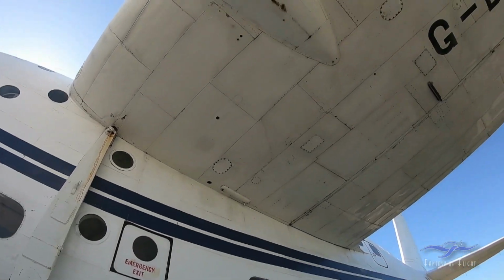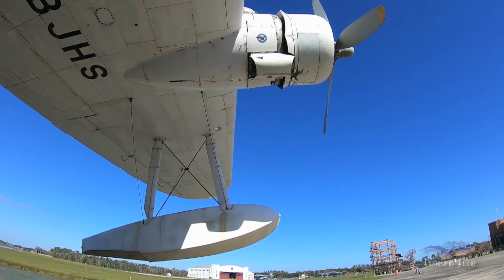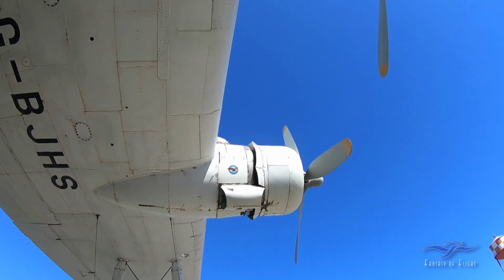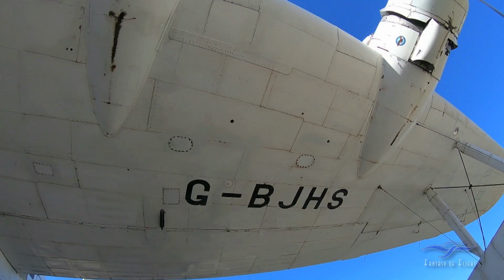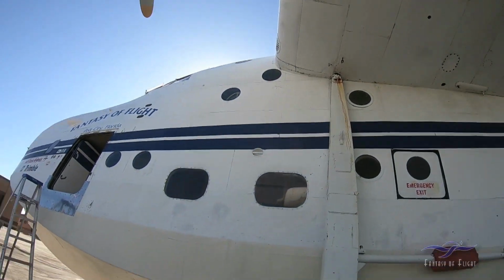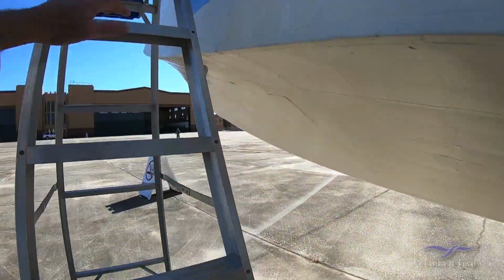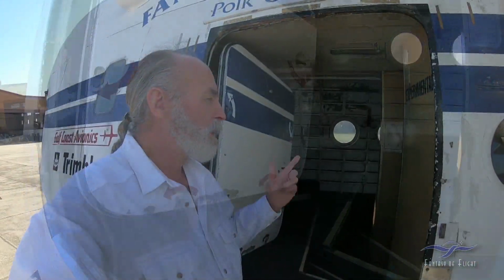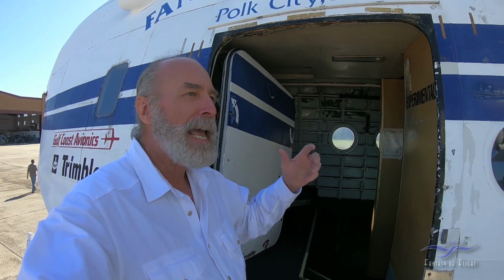I'm trying to think of anything special here. You know, fixed floats, Catalina QECs, Hamilton Standard propellers. So it's basically like a DC-3 engine or a PBY engine. There's that. Like I said, I have not been up here in so long, so let me see if I can even remember what's going on. Yeah, so let me tell you something. You have no idea what it's like owning something like this and having it out on the water.